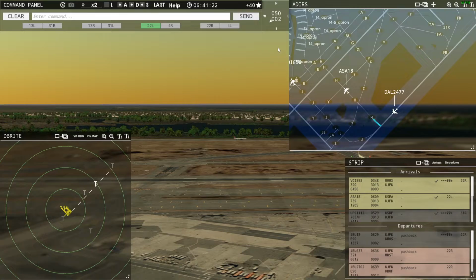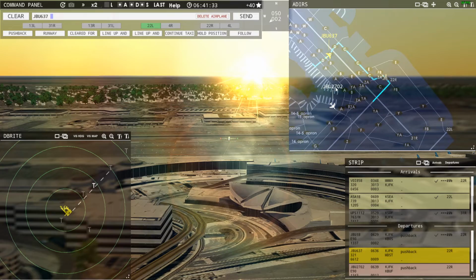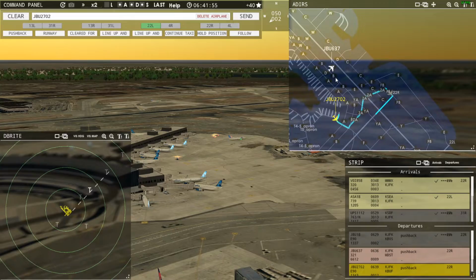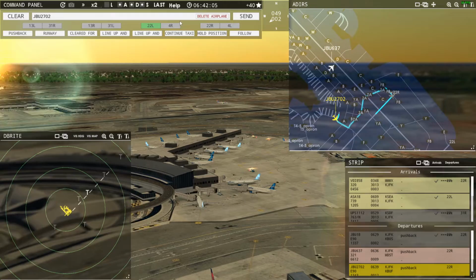Am I clear to cross on Delta? Is that the one that's crossing 22 right? Negative. It's the one that's crossing 31 right. Yeah, go ahead. Yep. Continue taxi JetBlue 637. JetBlue 115, go around. Continue taxi JetBlue 2702.